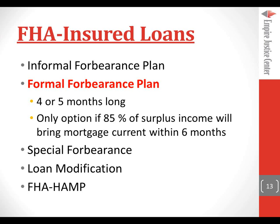The case where you may see this is somebody that gets a commission or a bonus check, and all of a sudden they've got a bunch of money that they're able to throw at the arrearages and can solve that quickly. Again, not something we typically see with the clients we deal with because they just don't have the kind of surplus income that would allow them to bring that mortgage current within the next 6 months.